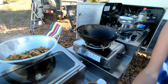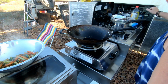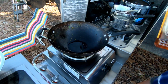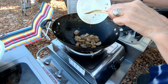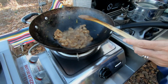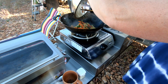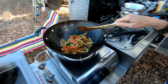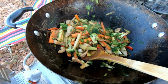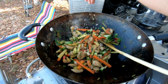Then in go our beautiful pre-prepared razor fish. I think I might just put a bit more oil just to be sure they're not going to stick, being I've never cooked them before. Reheat them. Turn it off. Garnish it with our parsley and coriander, some sesame seeds.